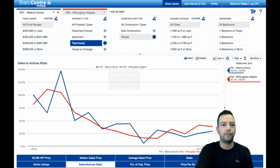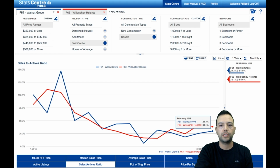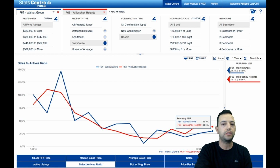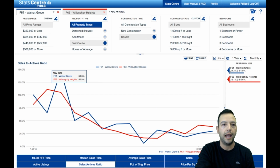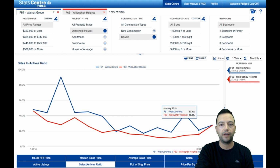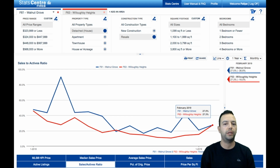Now, we're going to do the same thing for townhouses. As you could see, Willoughby is performing better than Walnut Grove when it comes to townhouses. They are sitting at 38.1%, which is a seller's market. And then I'm going to move on to detached properties for those two areas. And they're sitting very closely. They're sitting at 27.3%, which is still a seller's market.